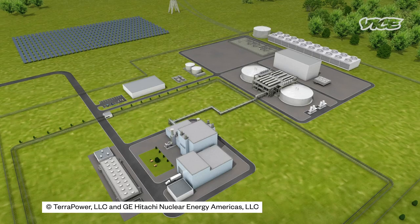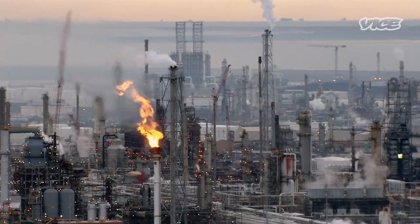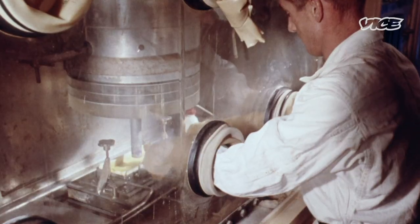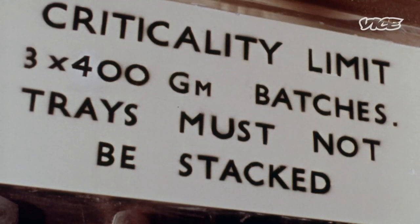It's clear that the next generation of nuclear reactors could be an important part of freeing us from fossil fuels. It just remains to be seen how widely accepted they'll be. If scientists can show the public that the next wave of nuclear power is much safer, we could be maximizing one of our most effective tools in fighting the climate crisis. That is, while we continue to wait for the holy grail of fusion power.